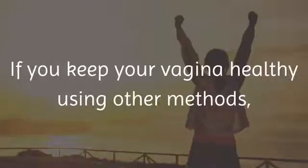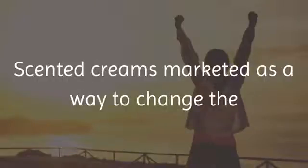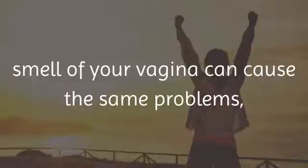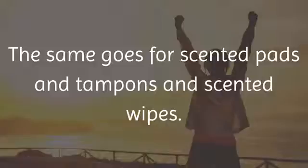If you keep your vagina healthy using other methods, there will be no need to try to make it smell different. Scented creams marketed as a way to change the smell of your vagina can cause the same problems, so these should also be avoided. The same goes for scented pads and tampons and scented wipes.